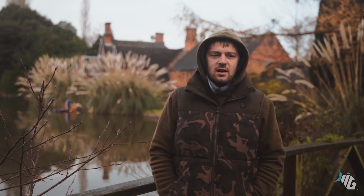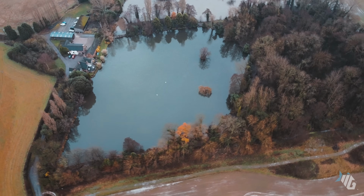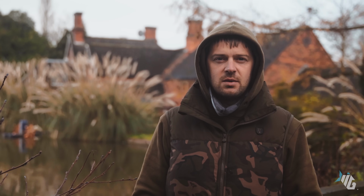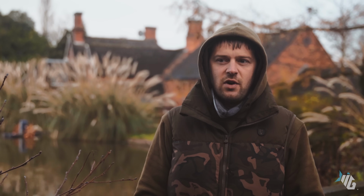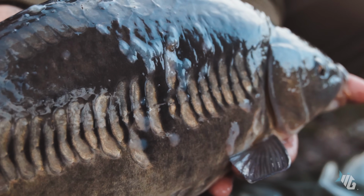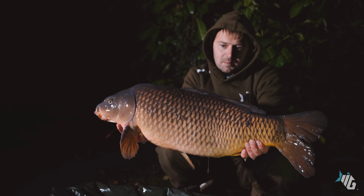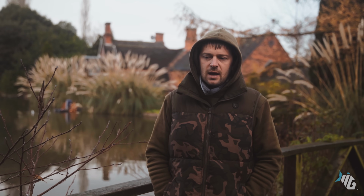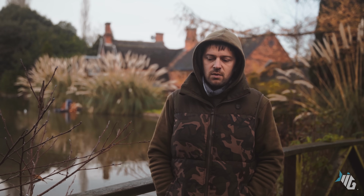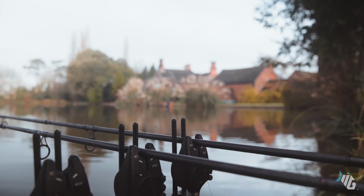So this is the end of our 48-hour trip here on Cuttle Mill. Yeah, it's been really good. We've managed to get the bites and put fish on the bank, which is a bonus for any session like this. But yeah, we managed 7 bites, landed 5 of them, and that 19-pound common just sort of tipped it off. Lovely, stunning common. And they were taken from the deeper water just out in front of me and the margin to my right.